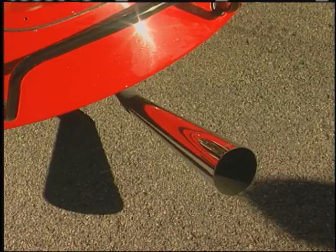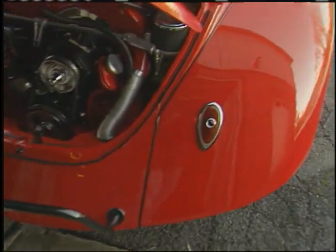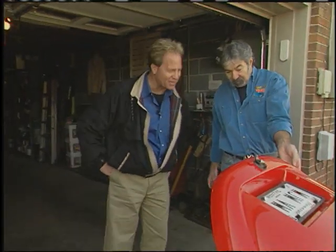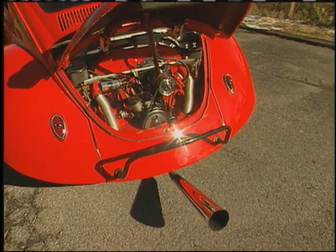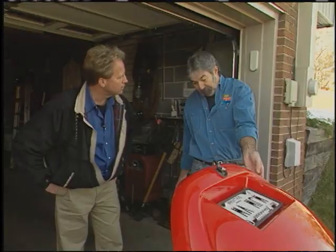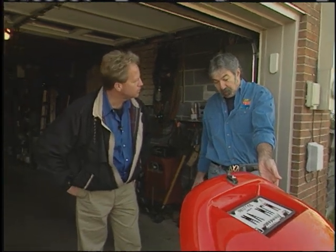Sounds good too. I see you've got a Stinger exhaust back here. These '39 Ford taillights with blue dots? Yeah, those look good. They give it a nice, unique look, especially on a Volkswagen. Got the Italian carburetors on it, 36 millimeter carburetors, centrifugal distributor, light flywheel, different cam, larger capacity oil sump.